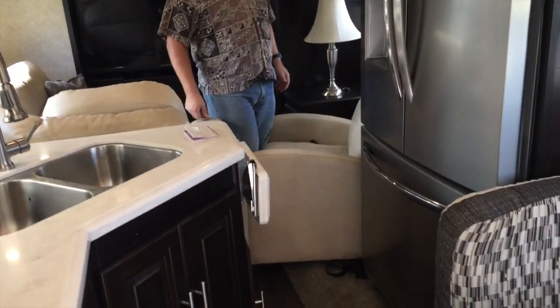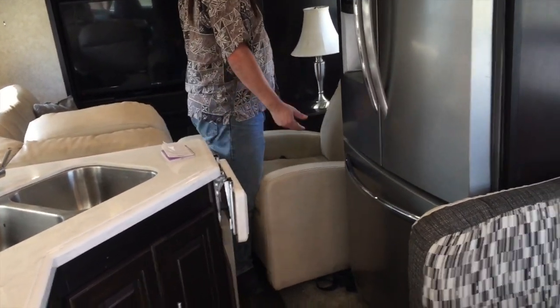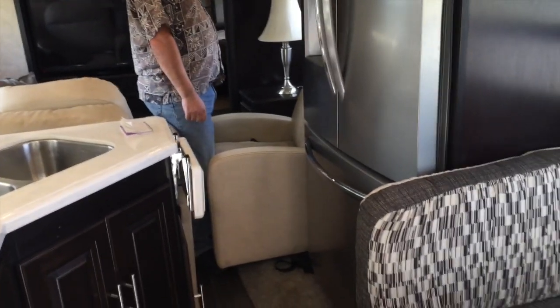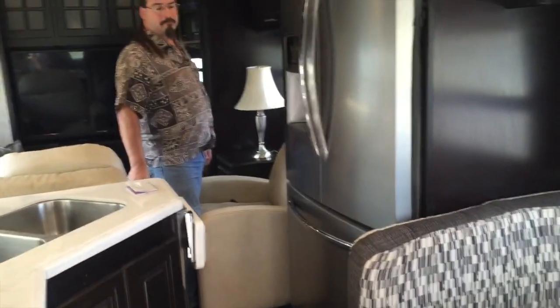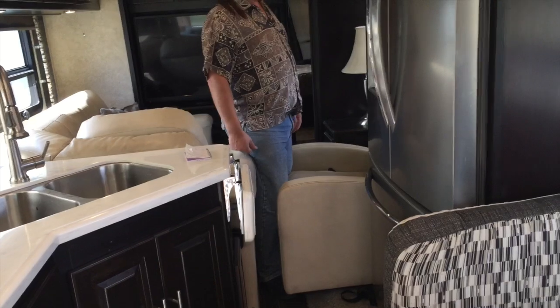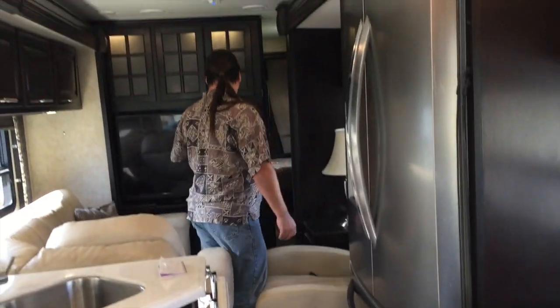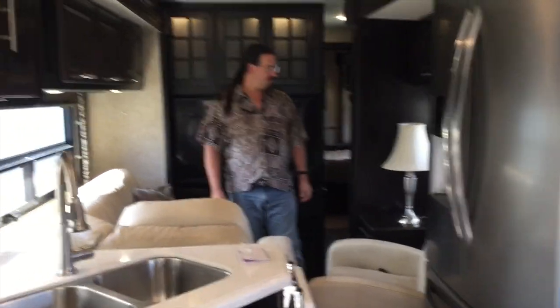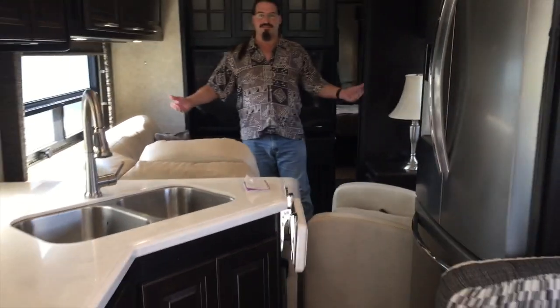You really can't get to and from the bedroom. Actually, you can get past the little recliner, so you could navigate there to get back to the bedroom. The refrigerator is still accessible. You can still use the kitchen. You can still get to the bathroom, but it is a bit of a dance to get back there. You can actually still see the entire television as well, but it is very tight. And of course, the bedroom slide comes in too. So, there you go. That's what it looks like with the slides in.